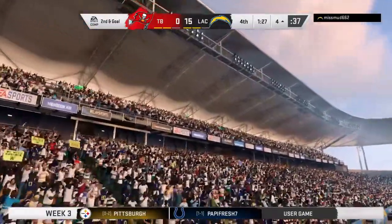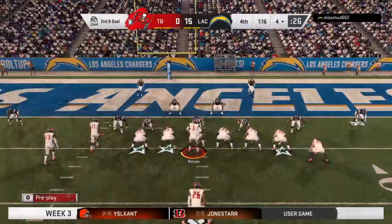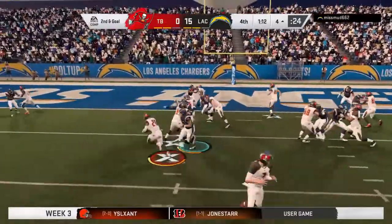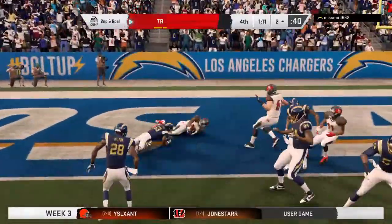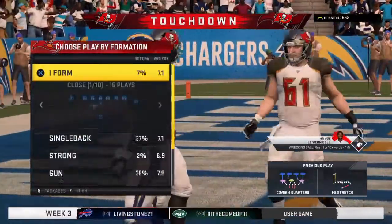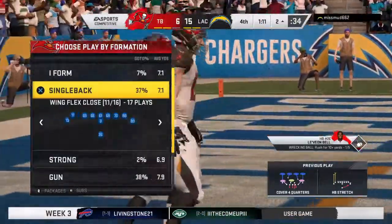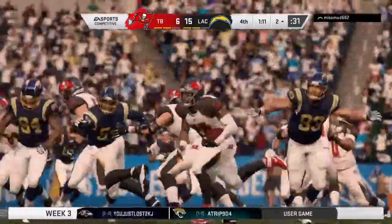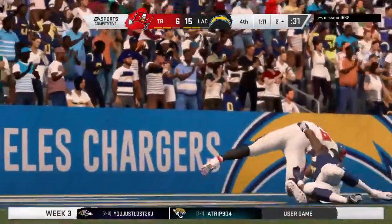Yeah, they've been aggressive from the first snap, and they've controlled this ball game. But right now, if you're on the other side of the ball, you got to match that aggressiveness. And he's in. Touchdown, Buccaneers. Le'Veon Bell, his 6th touchdown of the season, as they're now just an extra point away from getting back within 1 score.